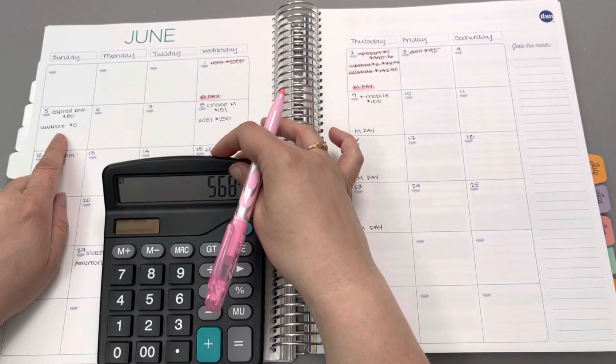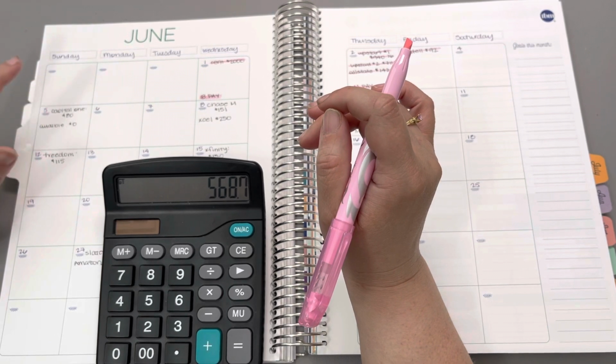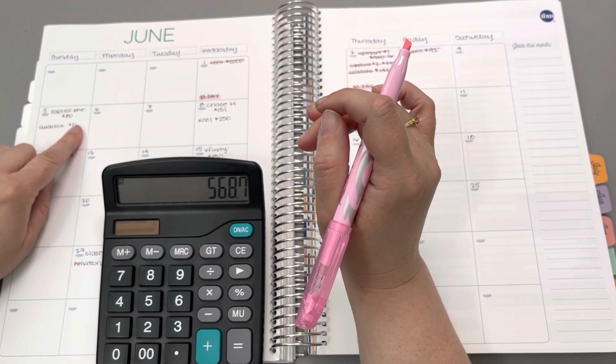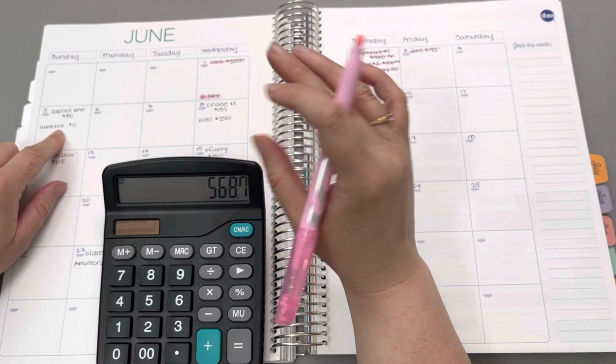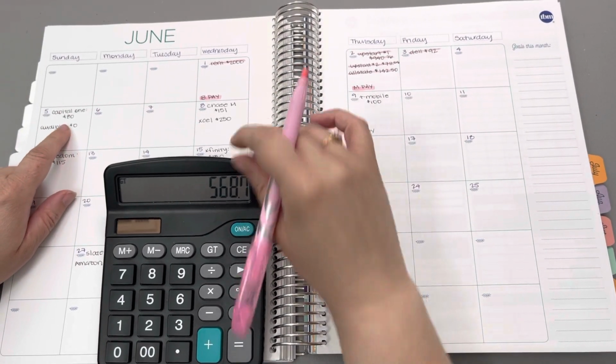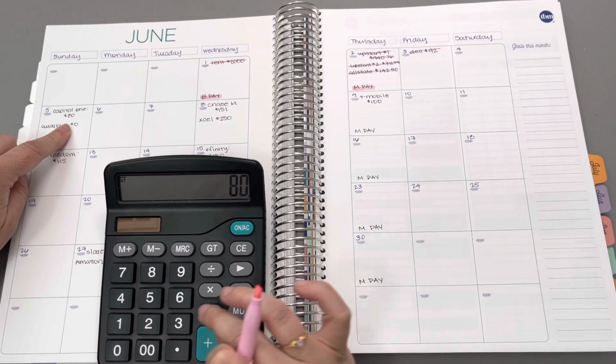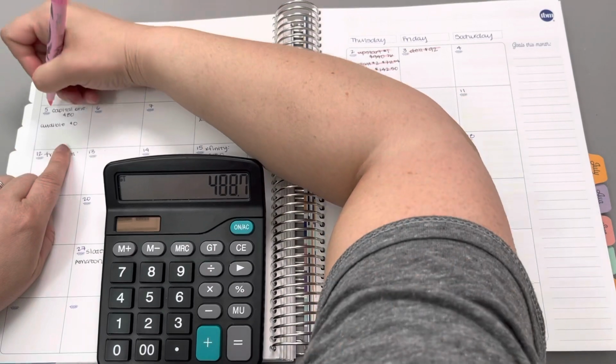Bumping up over here, the minimum on my Capital One went down to $32, and Audible is still on like a 3-month grace period. We're month 2 right now. So I'm going to go ahead and continue paying the minimum, which is $80. So that gets covered.